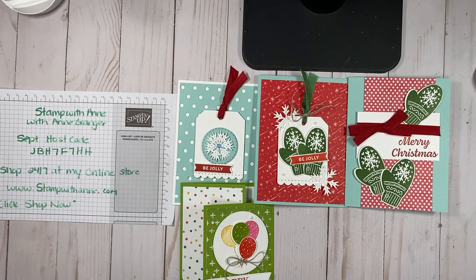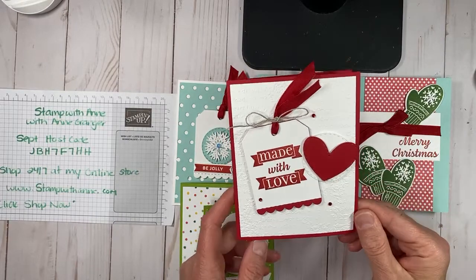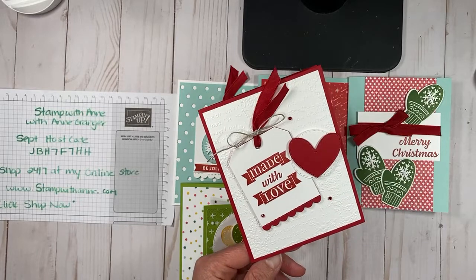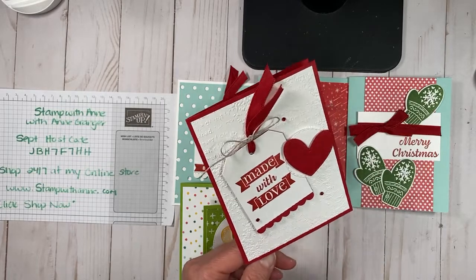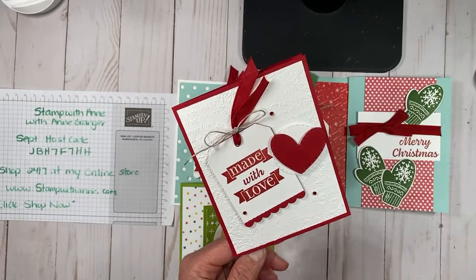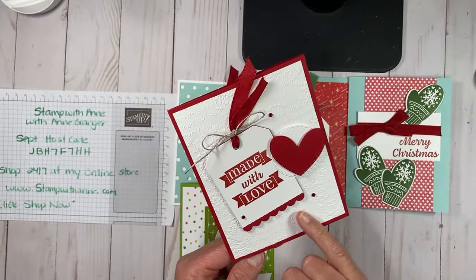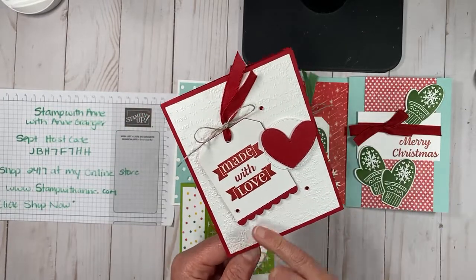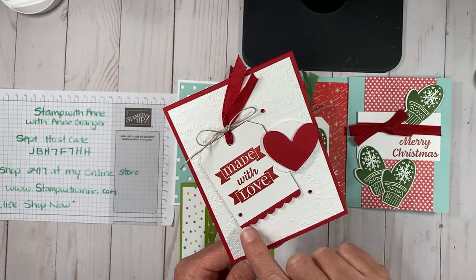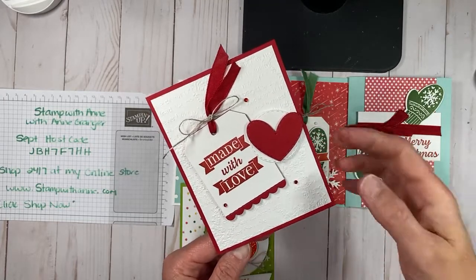So let me just move this over here and I'll hold that down. Then I want to share with you some other projects that I made. Each week with my team, I go live on Tuesday to update them, and we always stamp a project together. So this is the project that we made last night using the mittens and the Real Red. So once again, Garden Green, Real Red, and this is the Sweetest Christmas Designer Series paper. Not to worry, I'm going to write all these measurements down for you.